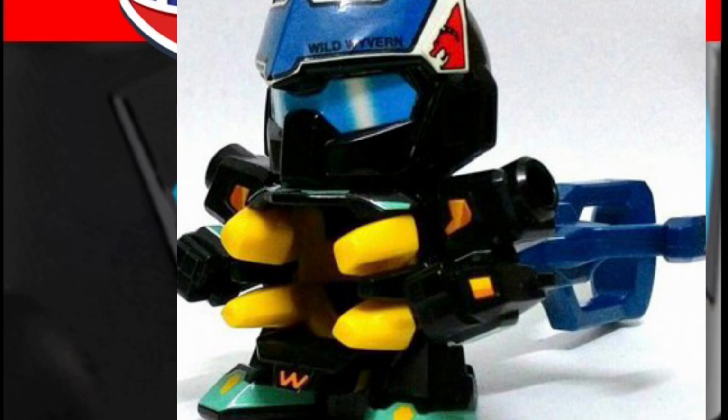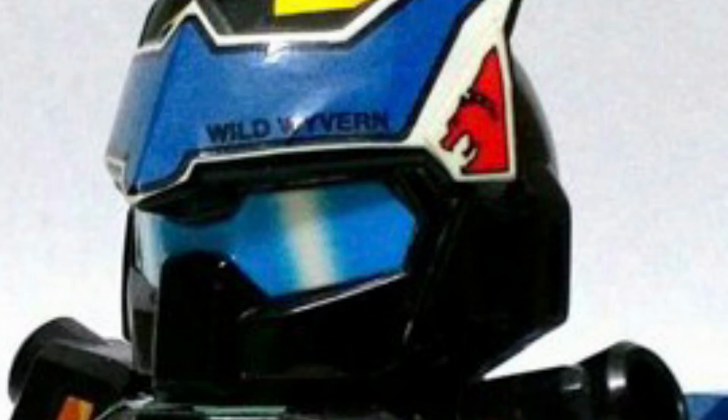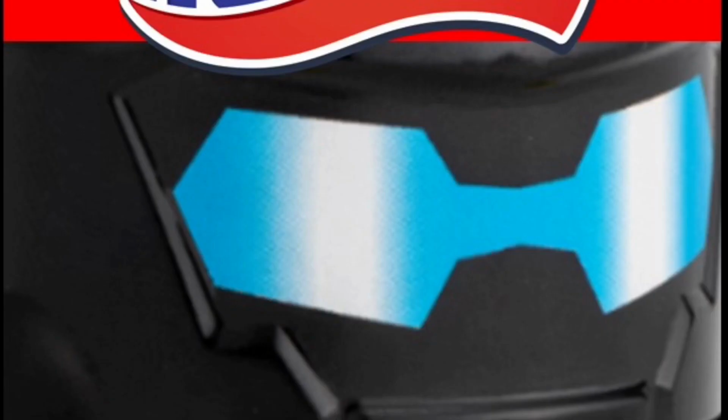Like, if the Stag Sphinx eyes did not confirm it, this full-on confirms that we're getting Super B-Daman remakes, and I could not be more excited. One thing that's actually worth noting is that the shape of the visor is the same size and kind of the same shape that we actually saw on Aqua Sports.